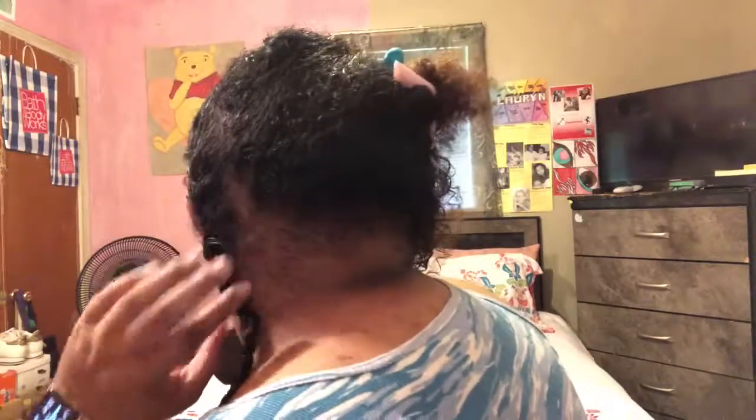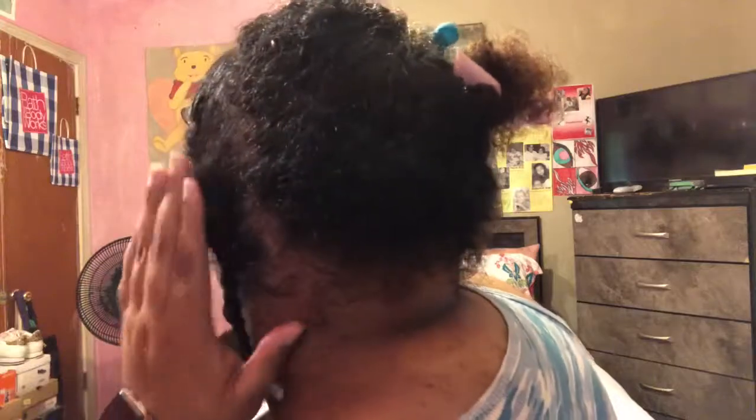It looks like it doesn't feel the best. My hair is black, so as you can see, I'm not a good braider. You see all these little extra pieces, but I'm gonna show y'all how we gonna fix that when I get done. But that's what it looks like. I mean, it looks okay. I don't know. It feels like it looks okay.